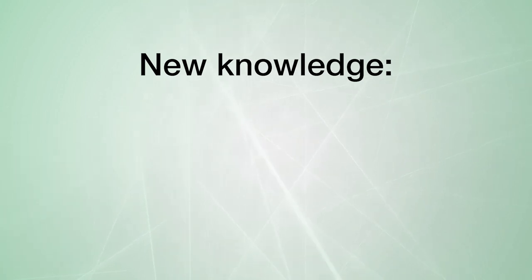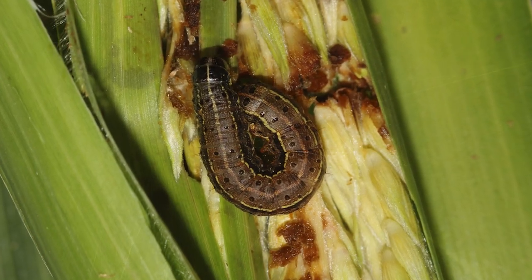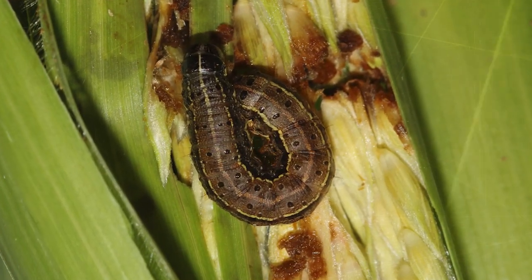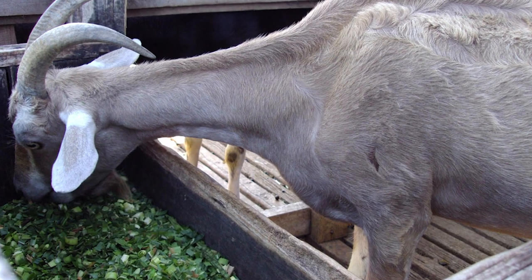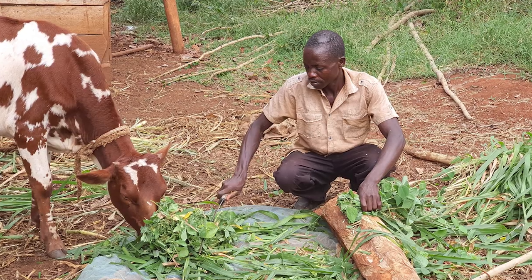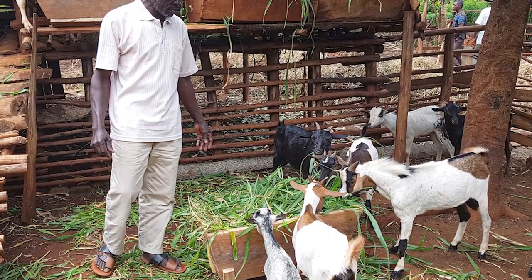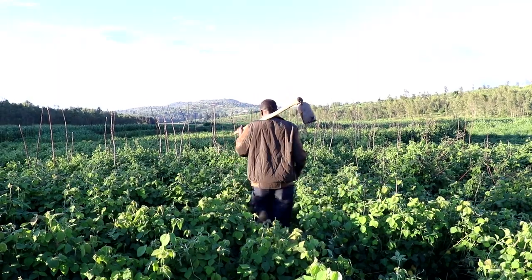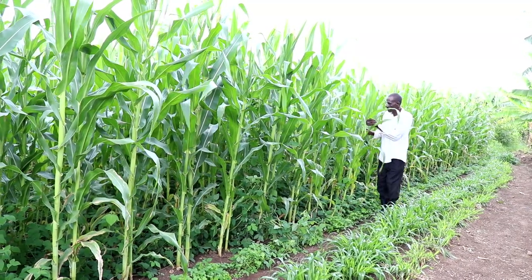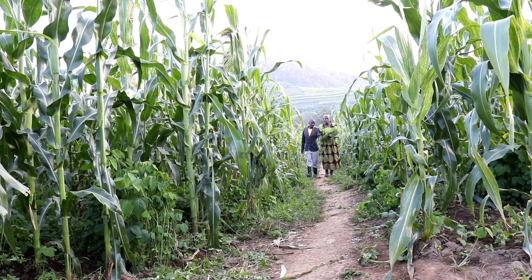It also advances knowledge on insect behavior and deterrent approaches for pest control. Furthermore, the ability of push-pull to manage such a devastating and difficult pest as the fall armyworm clearly demonstrates its utility as a platform to address the many challenges in cereal-livestock farming in Africa. ICIPE and partners intend to continue upscaling and disseminating the push-pull technology to enable more farmers across Africa to enjoy its numerous benefits.